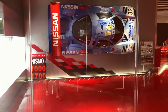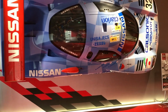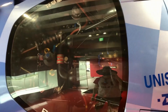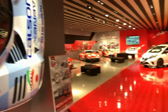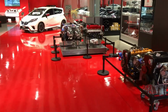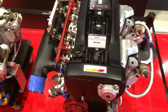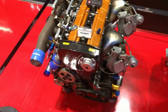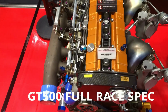Oh wow. First impression's pretty good. That's sick. Memories of Gran Turismo right there. Look, I'm wearing my I Heart CA18 shirt. Amazing. What's this, like an RB26? It looks a bit different.